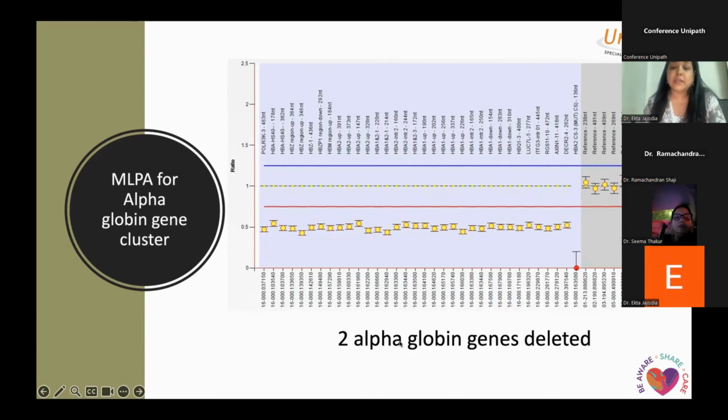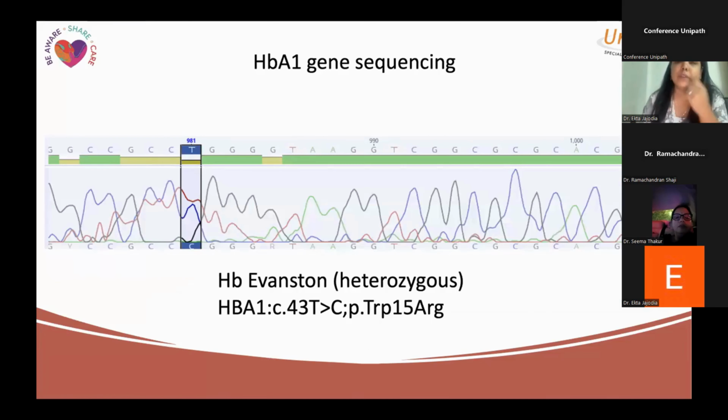Now, this will lead to 2 gene deletions. Okay, one alpha 1 and one alpha 2 from one allele will be deleted. But the other 2 alpha genes in the other allele are absolutely normal. Now, only 2 alpha gene deletion does not lead to such phenotype. So we need to see what led to the phenotype. Plus, there was a 4.3% peak in the sickle window.